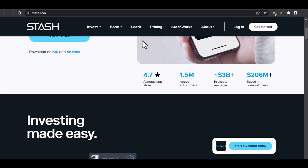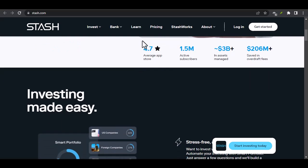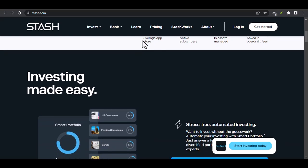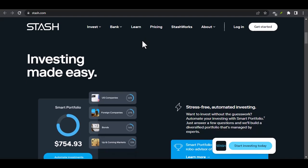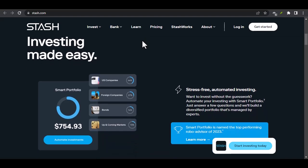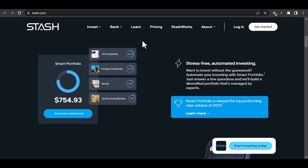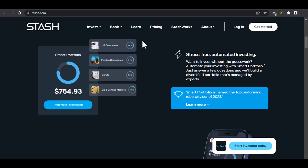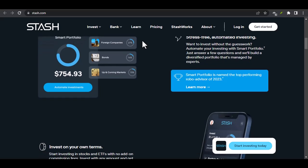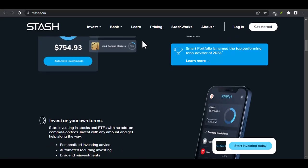Today, we're going to answer a question that many travelers have on their minds. Can you use a Stash card internationally? Before we dive into the answer, let's quickly recap what a Stash card is. It's a debit card issued by Stash, a popular investment app that allows you to invest in stocks, ETFs, and fractional shares. The Stash card is linked to your Stash account, and you can use it to make purchases anywhere that accepts Visa.